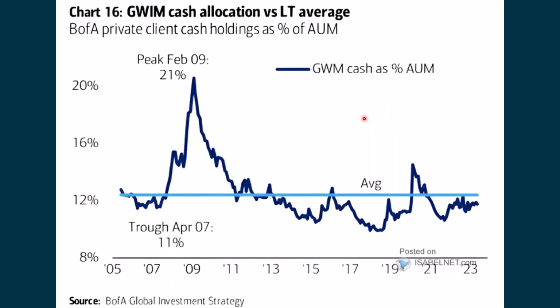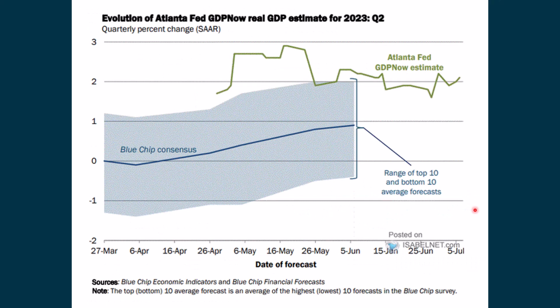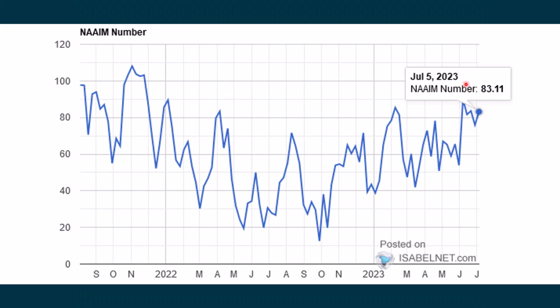Then looking at the cash allocation against the long-term average, this is the folks that are in cash, where the blue line is the average, and we're a little bit under that. And then here's the latest read for GDP now, where we're looking at 2% all the way down to about minus 0.5% from the forecast, but the green line has us up a little bit over 2% currently.